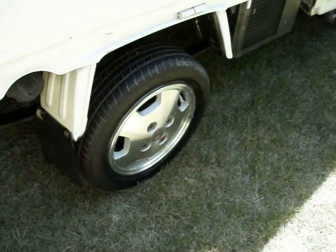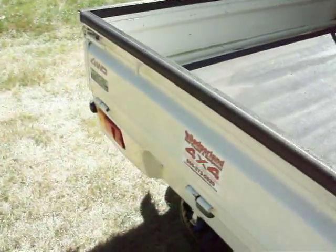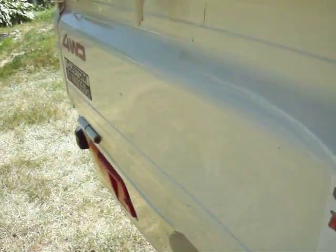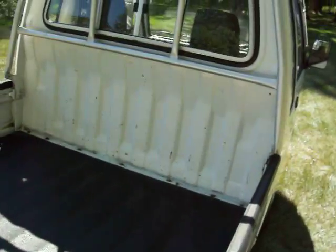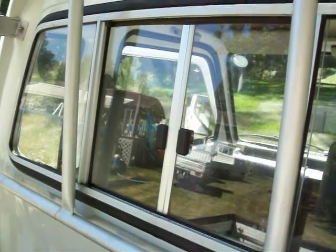Truck is equipped with a little more rare 13-inch alloy wheels, stock tires from the factory. We have one small ding in this location on the back of the bed. Still has the original rubber bed liner from the factory. Another rare option on this truck that you only see in the jumbos, rear sliding window.